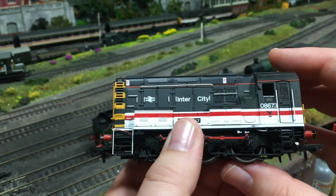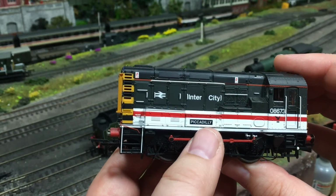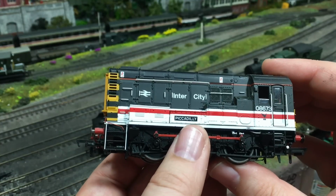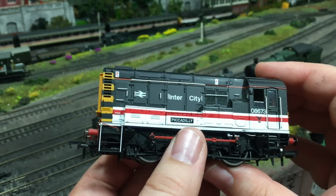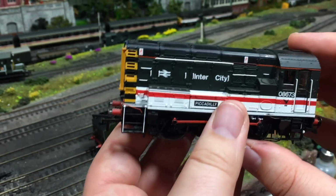I have a huge rake of Intercity coaches, and quite often I'll set this off trundling around Weir Yard with that huge rake in tow, which it manages without any great issue whatsoever. So I've got no hesitation to put this in as my number 5 locomotive.